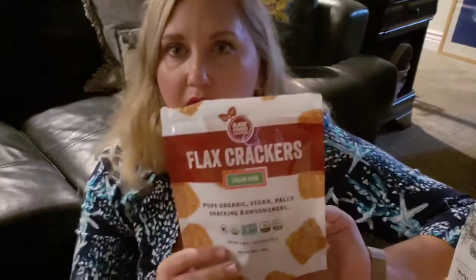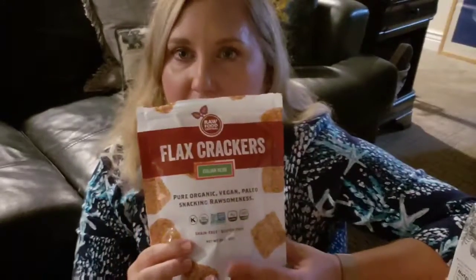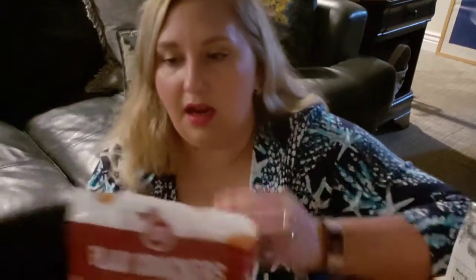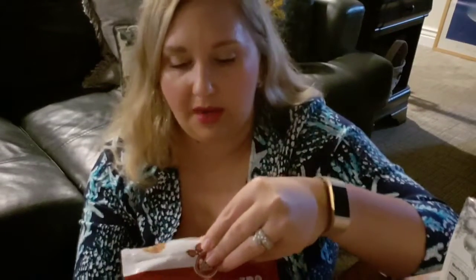For me personally, I was really excited about these, thinking that I could grab these out and just eat my hummus with them, where I was used to eating hummus with pretzels before, and I don't have pretzels anymore. I ate a handful of these with hummus, and I ate some without hummus.